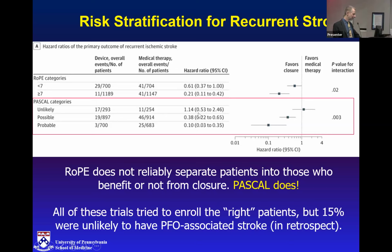However, when you look at the PASCAL score here, the patients with a probable score had a 90% relative reduction, a hazard ratio of 0.1, patients with a possible score 0.38, and the patients in that unlikely category, who were again enrolled in trials because somebody thought that they were a reasonable candidate, did not benefit. They had no net effect of closure. And this p-value for interaction, suggesting that these three are all indeed different, is highly significant.